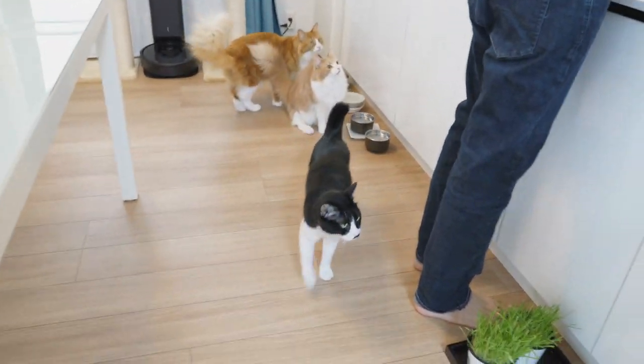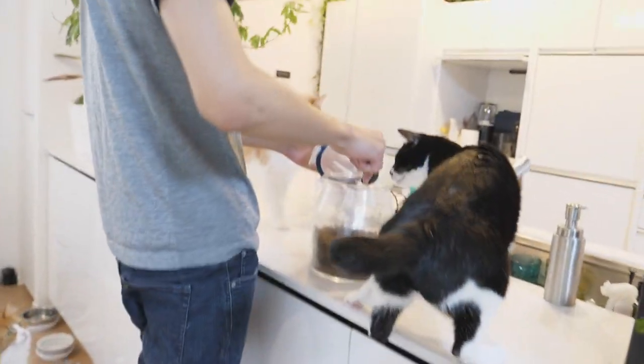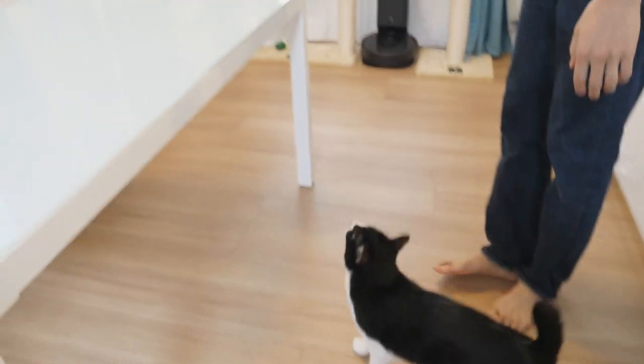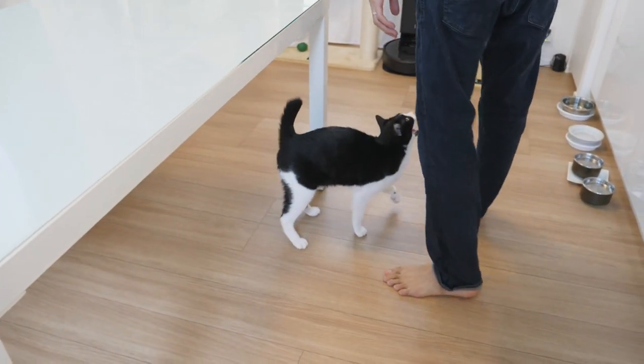Captain Pokey, you hungry? Captain Pokey has achieved his weight goal and he has fully lost all of the weight that he needed to lose. He's a healthy boy now.